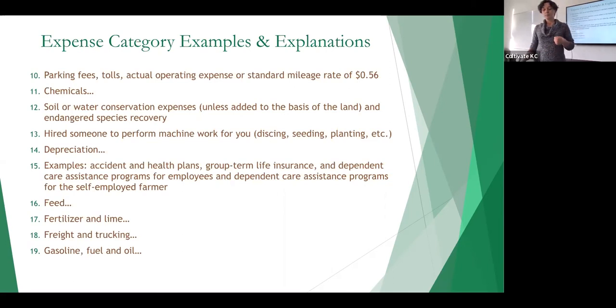So again, just to verify, commuting to and from the farm is never counted as mileage, even if you have to go multiple times a day. Correct. Commuting is never mileage. Okay.